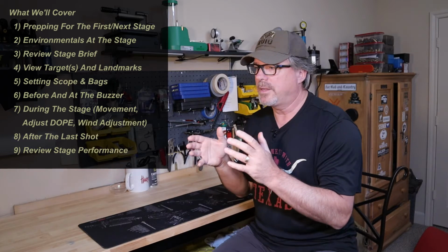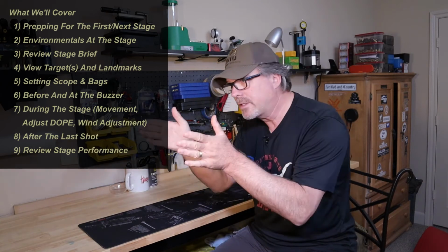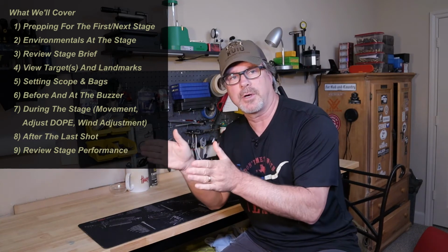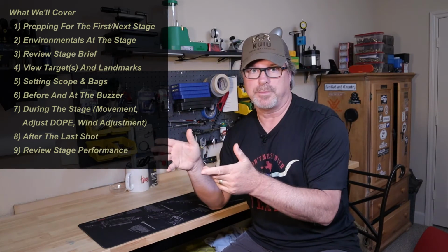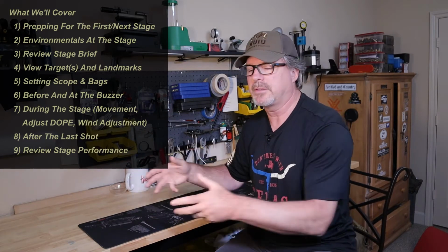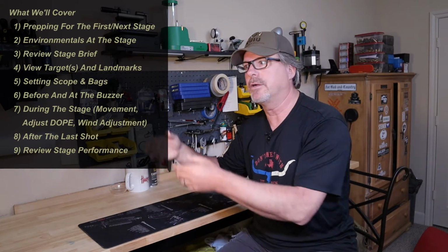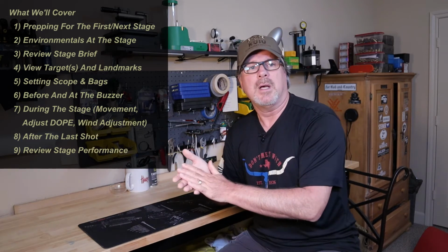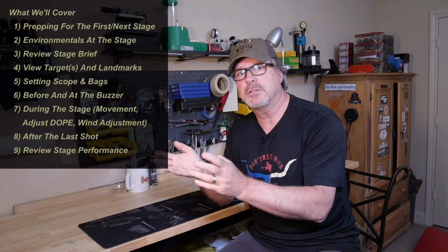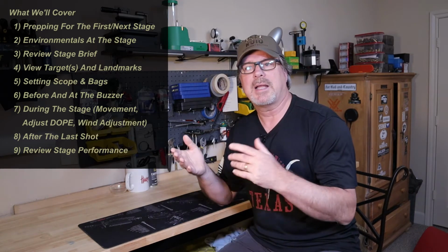Then we're going to talk about how we are setting up just before the buzzer, and right when the buzzer goes off, how do we quickly acquire that target? Everything up to that point should have allowed us to quickly acquire that target. Then we're going to look at stage movement. So maybe we have multiple targets throughout the stage, or we have to move throughout the stage onto multiple platforms or obstacles, right? From rocks to a tire to a tank trap, something like that. We're also going to look at adjusting our dope, windage considerations as we either come in distance or go out in distance. We're going to look at after that last shot.